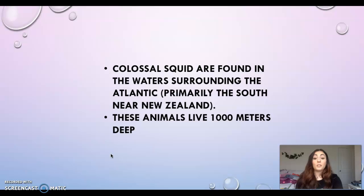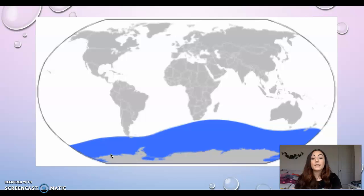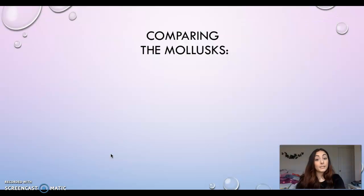Colossal squids are found in the waters surrounding Antarctica, so opposite from the giant squid, they are found in the south, more near New Zealand. So you have your giant squid in the north, and then your colossal in the south, and these animals live roughly 1,000 meters deep, roughly the same as giant squid. And as you can see right there, that is the region that we have your colossal squids in.